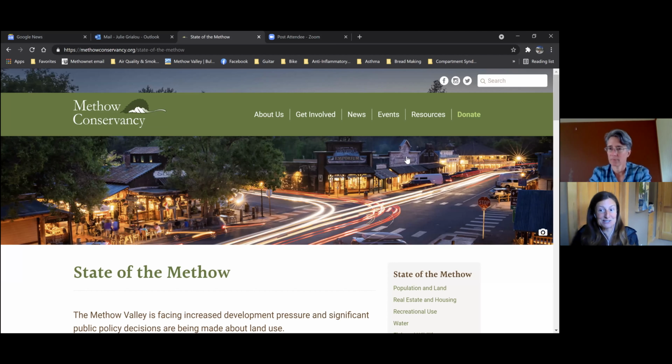Julie, I'm hoping you'll just start us off by telling us a little more about what is the State of the Methow. Yeah, welcome everybody. So the State of the Methow is a series of web pages and 2 associated written reports that provide status and trend information related to the land and the people of the Methow.